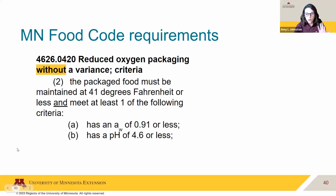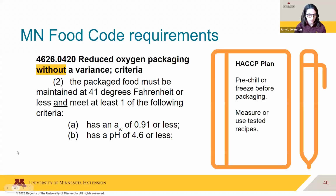So remember back to our discussion about water activity and pH impacting bacteria growth. So in your HACCP plan, planning process, you may want to consider adding steps of pre-chilling ingredients before packaging to help maintain that temperature while being handled. And if you're going to do a prepared food, measure the pH or the water activity, or use tested recipes that show the food meets these parameters.